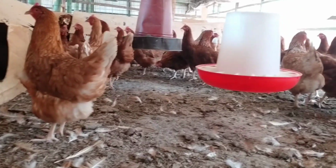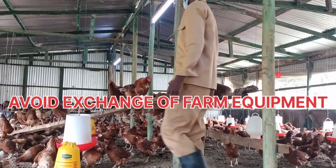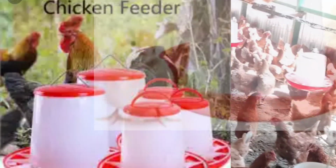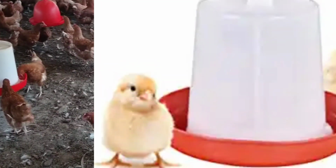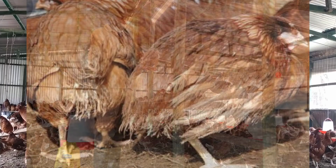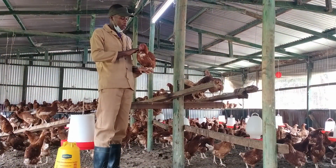Number six, avoid exchange of poultry equipment. We have poultry equipment like feeders, drinkers, egg trays, among others. When you keep on exchanging from farm to farm, you might distribute diseases. So make sure you purchase your own to avoid this problem.